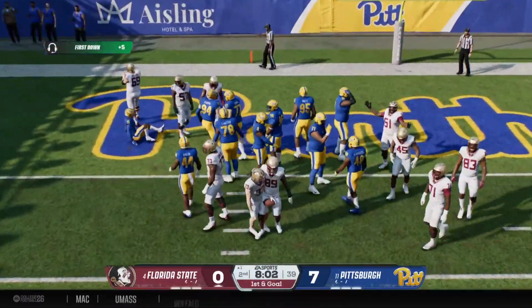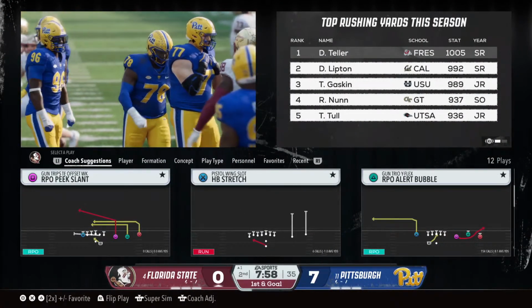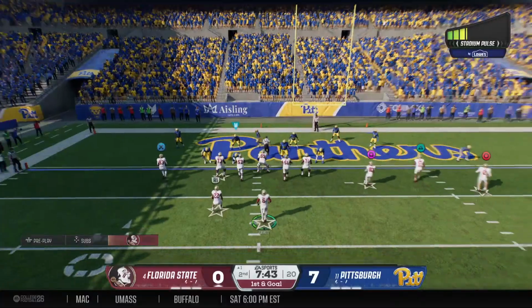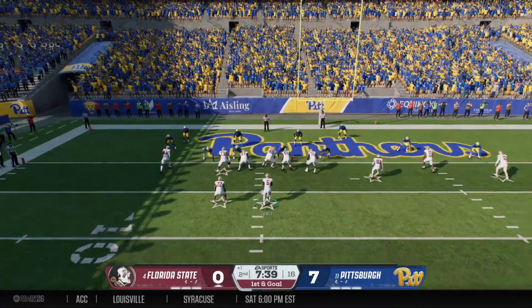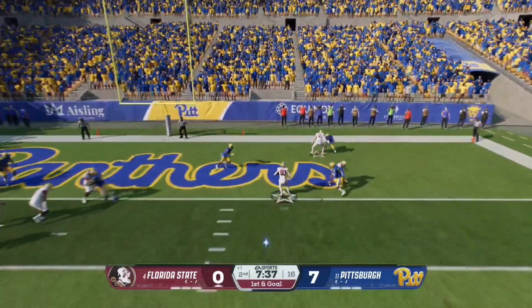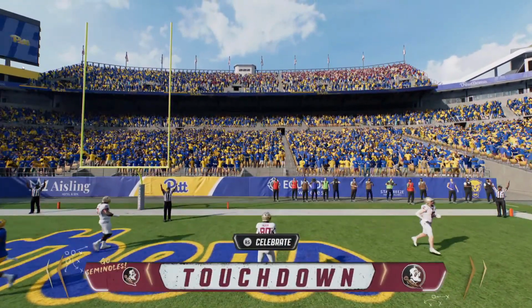They finally stop him, but that gain is good for a 1st and goal. Well, that's mano-a-mano right there. Offensive line knowing exactly their assignment, getting a hat on a hat, and that back threw just exactly where... Touchdown, Seminoles. Add 6 more points to the total.